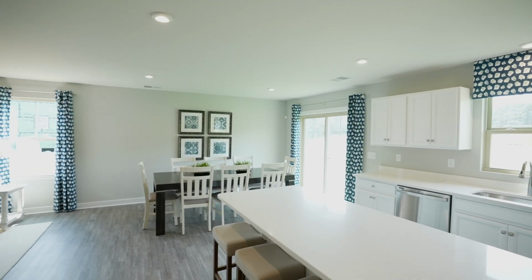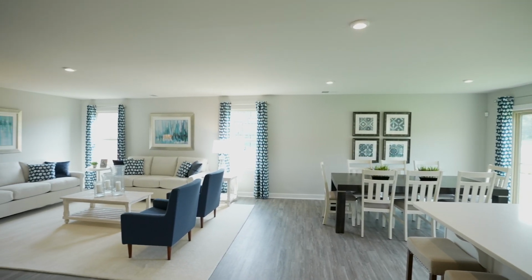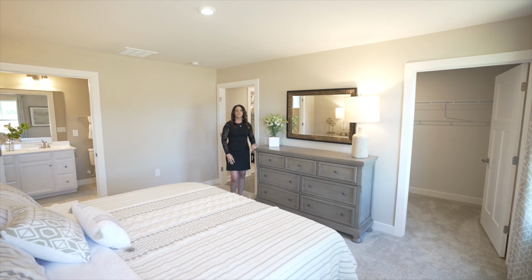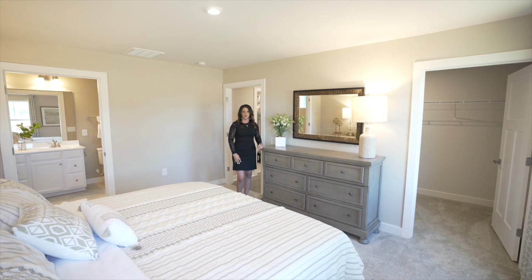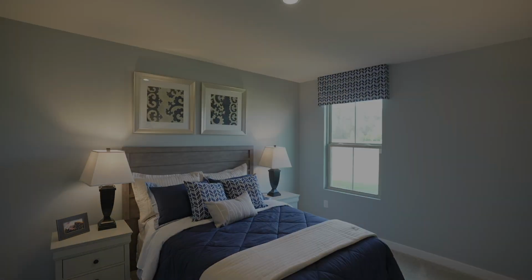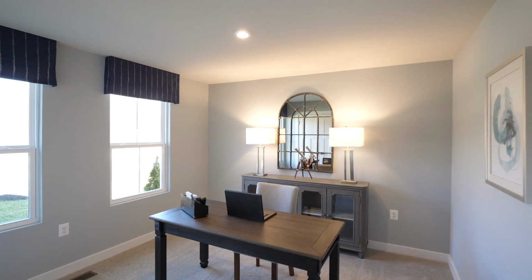Do you desire a home with an open layout where you can put an end to trekking up and down the stairs? Here you can have everything on the main level. Your bedroom with an attached bath and walk-in closet is conveniently located near your oversized laundry room. Grandkids and guests will always have a place to visit with extra bedrooms available. And flex rooms mean you still have your home office, craft room, or even a formal dining space.